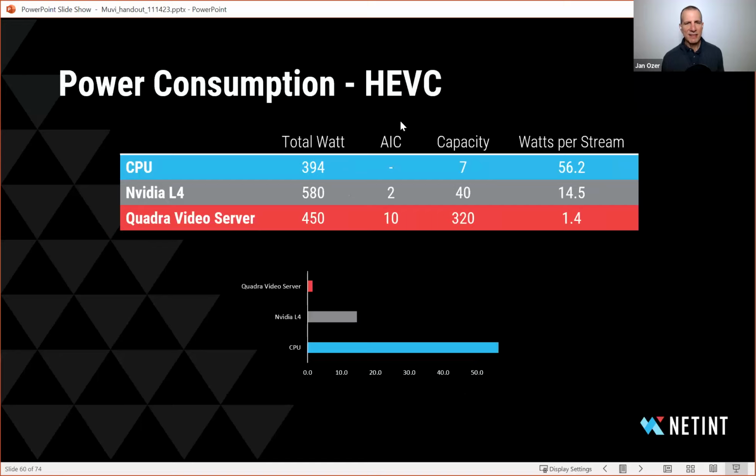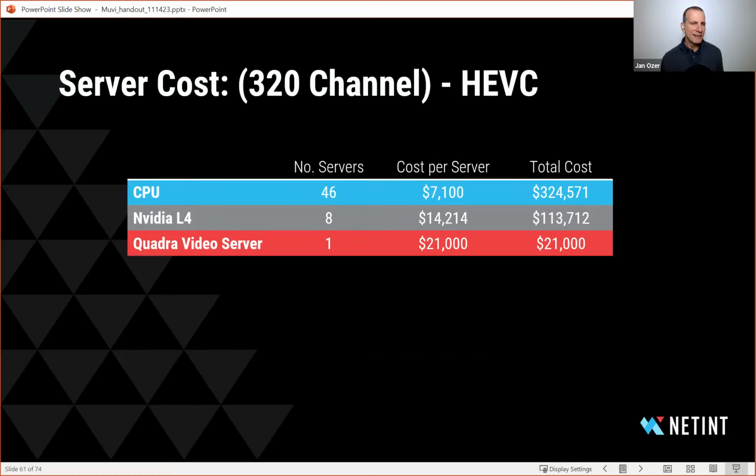That's server capacity. This is power consumption, same watts per stream for the Quadra video server. Increased watts per stream for CPU, or about the same on a watts per stream basis. In terms of total watts, it's going to be much higher. And this is that analysis.